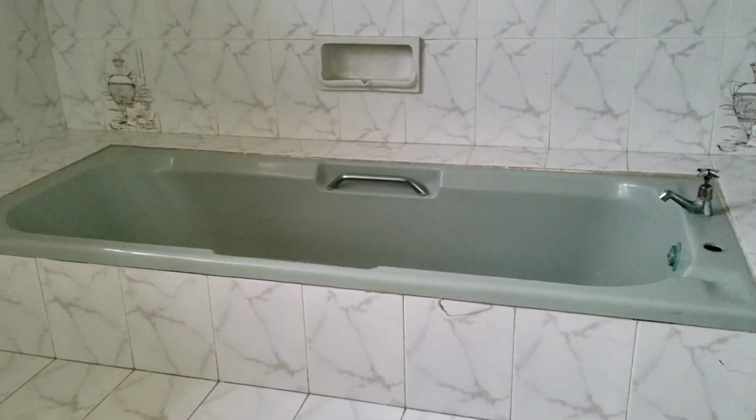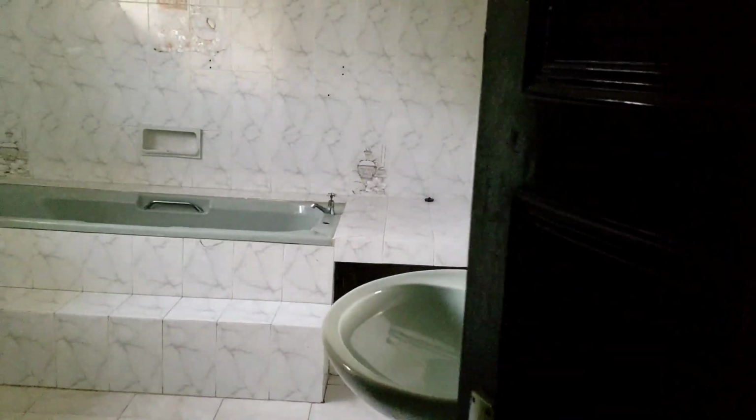Something like that. And in this room, we have its own bathroom. This is a nice bathroom right here, and we have a big bathtub. Very beautiful and very nice. And it has very nice windows for ventilation.